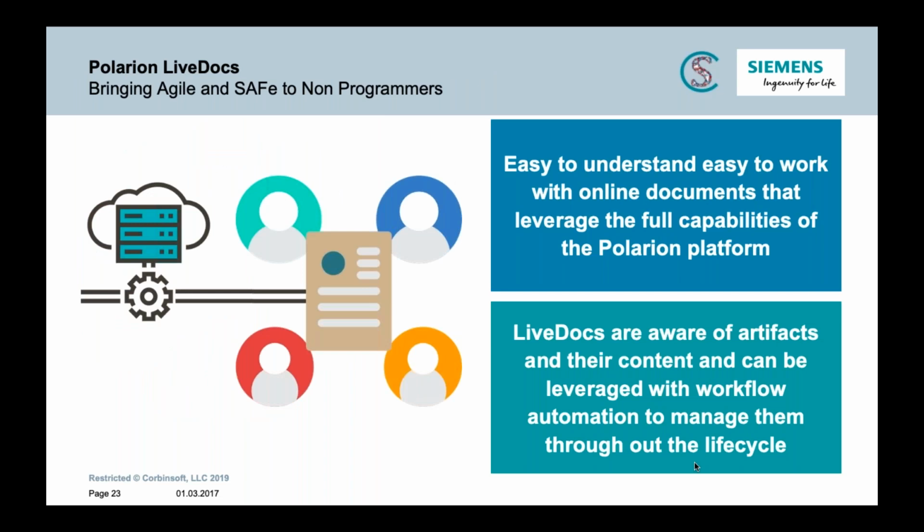Now, we're going to go a little bit more into the detail of how Polarion can accomplish this. And one of the key fundamental features inside Polarion is something called Live Docs. I'll refer to it as Polarion Documents as well. And it is a very important concept to bring these agile and SAFe terms to the people who are non-programmers.